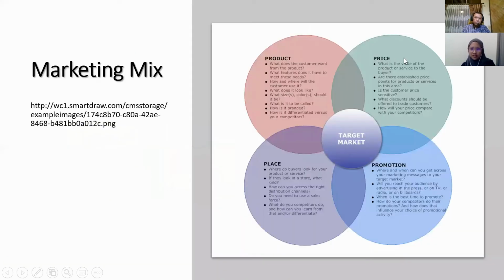Moving on, we have what we call the marketing mix. So the marketing mix is a combination of 4 P's. There's product, price, place, and promotion. So when you think about creating a new product or trying to sell a new product, you have to think about these 4 things. The first is the product itself.